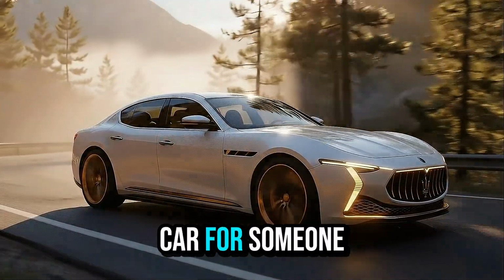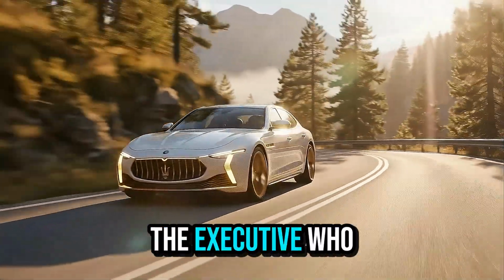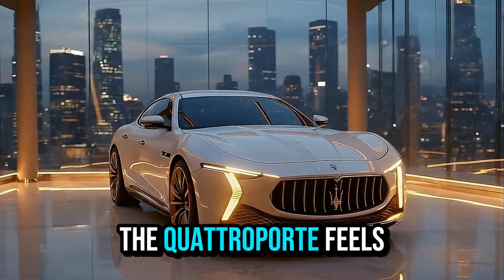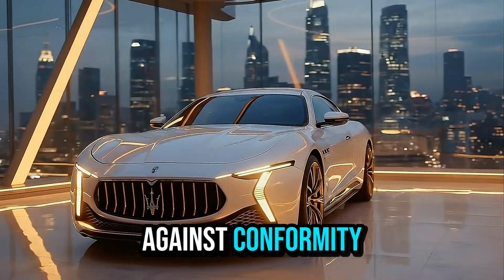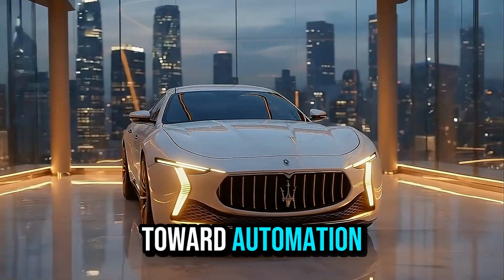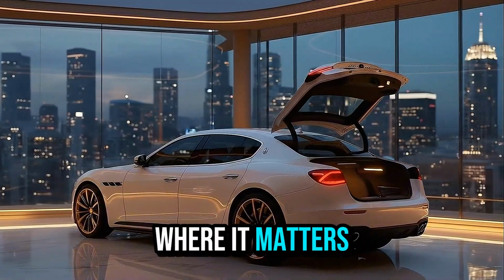This isn't the car for someone chasing the safest buy, it's for the driver who wants every mile to feel like a performance. The executive who prefers passion over predictability. In today's US market, where electric sedans dominate headlines, the Quattroporte feels rebellious, a mechanical statement against conformity. It's proof that there's still room for noise, character, and imperfection in a future heading toward automation. Maserati may not outsell BMW or Mercedes, but it might just outshine them where it matters, in emotion.